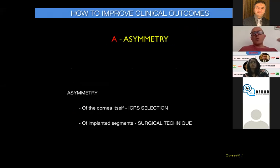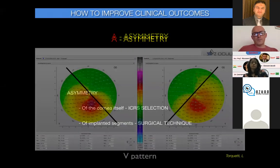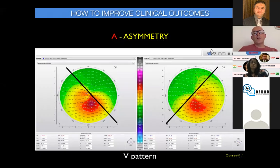Asymmetry can be of the cornea itself, and this will drive you through the ring selection. So if there is asymmetry of the cornea, you should plan for asymmetric segments. And asymmetry can be related to the implanted segments. Asymmetric segments, I mean, wrongly implanted segments, will impair our surgical outcome. This V pattern is quite common in keratoconus. So these asymmetric corneas require asymmetric segments. Always remember that.